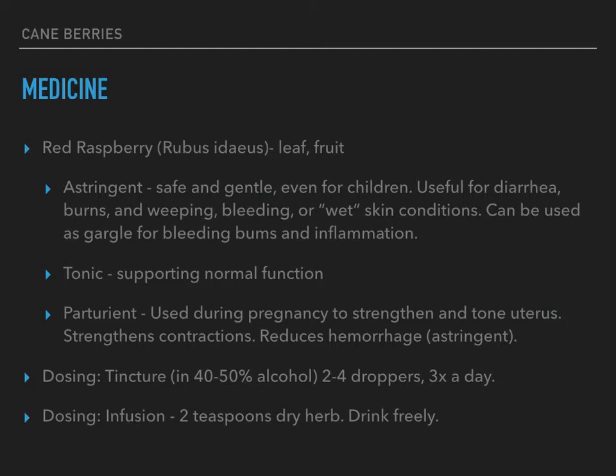But this is the one that everyone always talks about. This is the one that has all of the tradition and folk uses to back it up. But with red raspberry, we use the leaf and the fruit, and they have a few different properties. They're astringent. It's a very safe and gentle astringent.